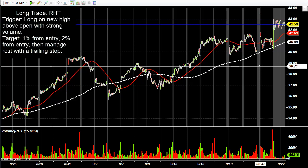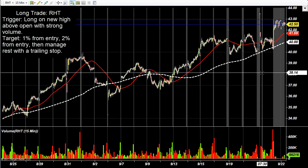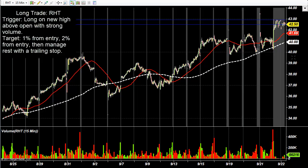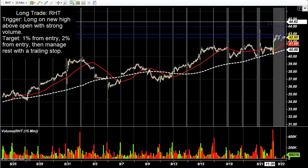Now this may pull back off the open, and that's fine. Just look for some relative strength against any selling in the market if we start to break down through support. If RHT holds and we get a bounce in the market, this is going to be a good long over the new high of the day. I would say your profit target's going to be about 43 cents for your entry. Second profit target's going to be about 86 cents. And then areas to watch for will be 44 and also 45 for resistance.